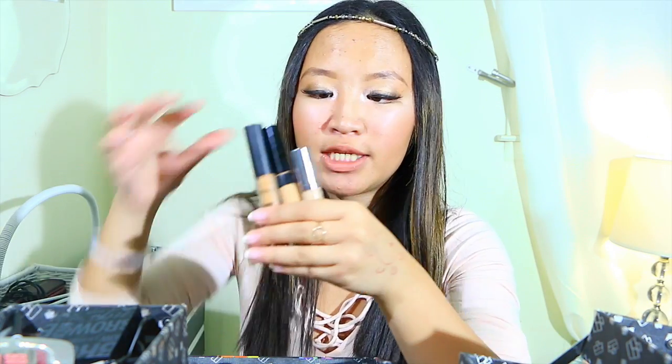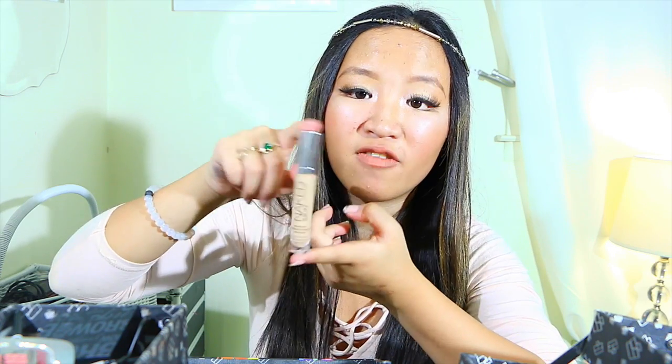But I've got 3 shades here. I've got my normal shade that I use all year round, and then I've got this darker shade just in case I get dark. I usually apply this only when I've got a super tan from Florida. And then I've got a lighter shade just in case in the winter time if my skin doesn't get any sun at all, which usually happens, and I basically look white.